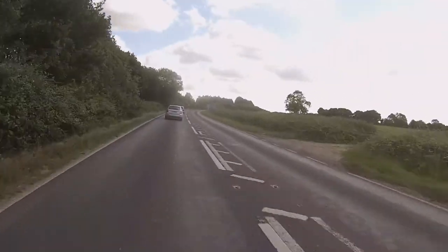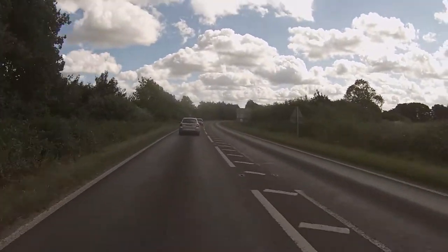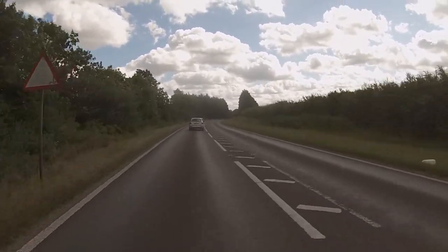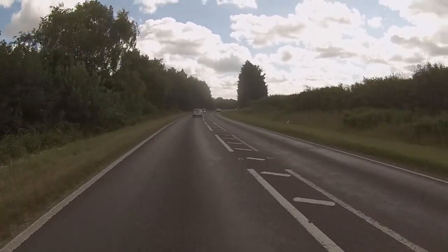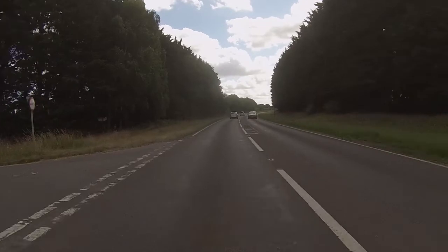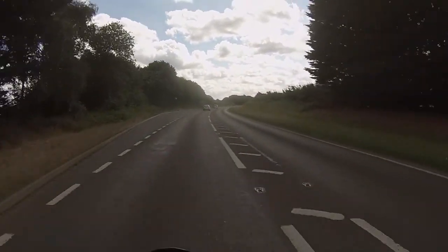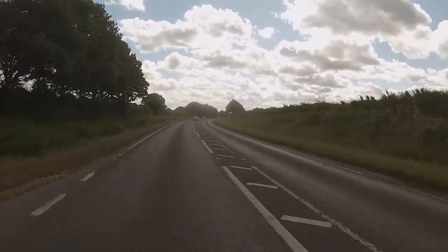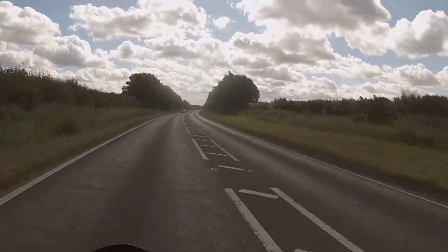Right, that's it. Back again, guys. So yeah, I hope you didn't mind the little walk and the little ride down to Castle Acre Priory and the castle. I just thought it made a bit of a change. So yeah, here we are, back out on the road. Going to head out towards Cromer. In fact, I might not even go that far. I'll probably go to Wells and then a quick stop off at Hunstanton before heading home.